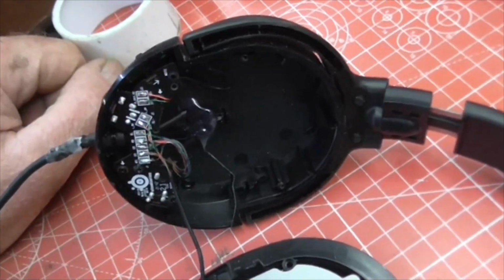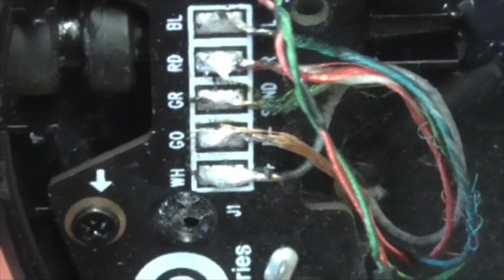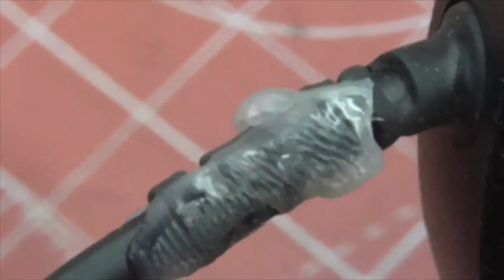Right folks, there we are. I've had to resolder that ground lead and put some hot glue on there to stop him riving the wire out again, and also a dab of hot glue on there where the cable goes in, and we'll see if we can break that. Right, that's that done. As you can imagine, those wires are quite difficult to solder because they're quite difficult to see, but there you go, it's all working again. Right, job number 1 done.